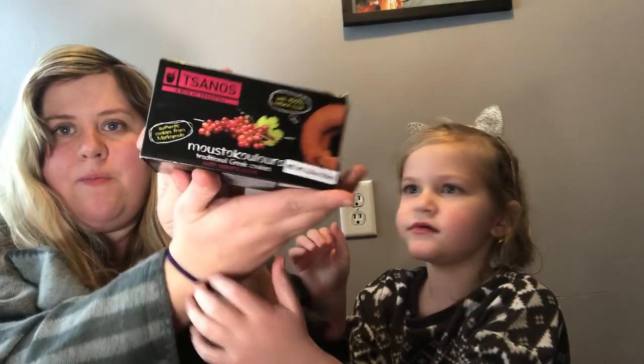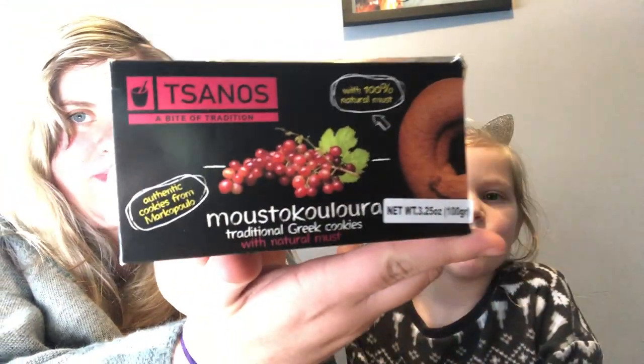You want to do that one next? Wait one second, I'm chewing. Oh. All right, this is all in Greek. It looks like a cookie of some form, or a bread. And round, like a donut. We'll see. Wait one second, I'm chewing. Oh, so it is a cookie. It comes out like a cookie.